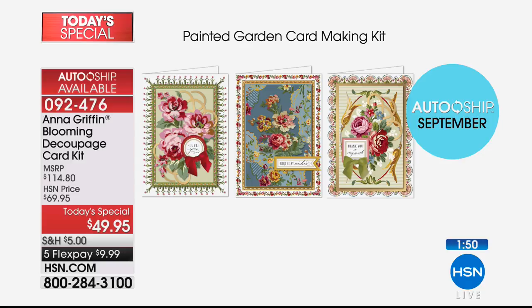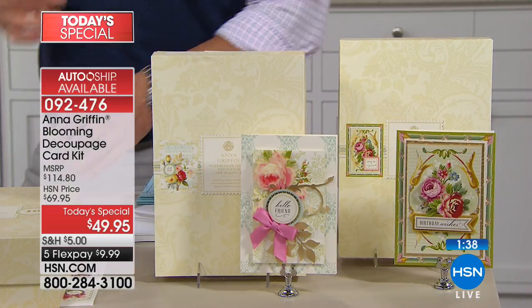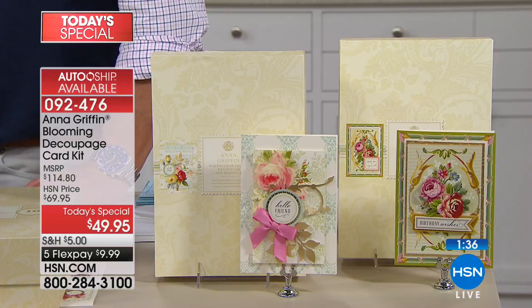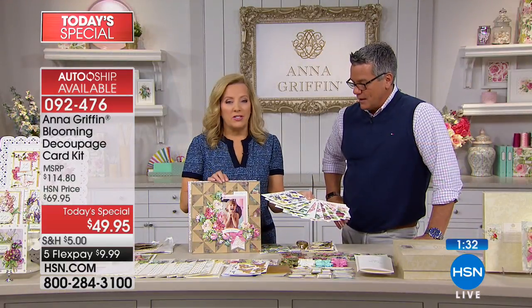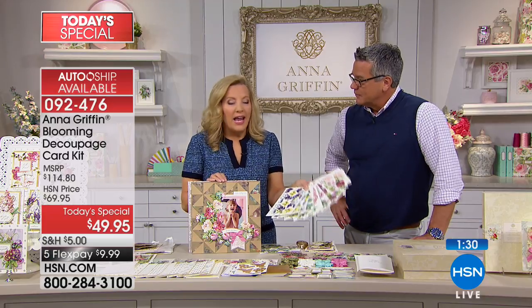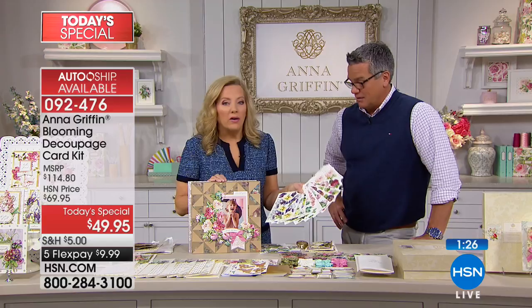So honestly, auto ship is the way to go, because you get today's special, and then you get two other special treats for the next four or five months out of the year. And they make 20 cards each, which is really fun. It's an afternoon's worth of card making, instead of a weekend. I think with Blooming Decoupage, you could put it on the middle of your dining room table, finish the entire thing in a day and a half, and then have 40 cards to send for the rest of the year. 40 cards. Yeah, and more, because there's more.